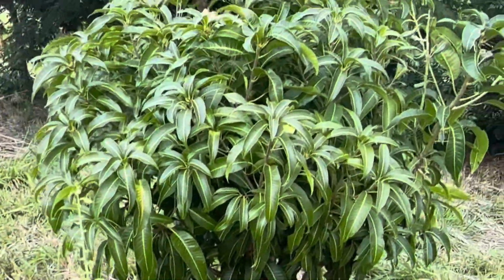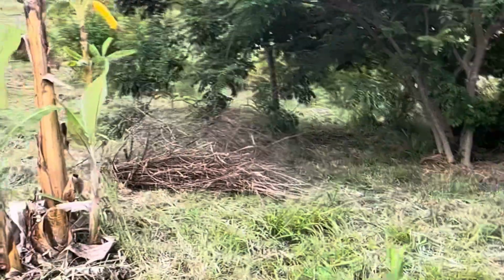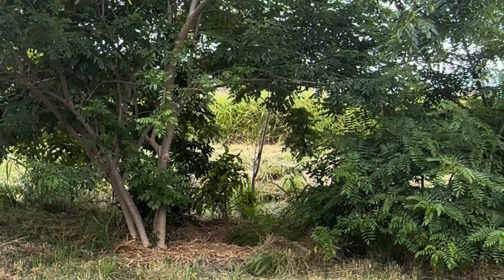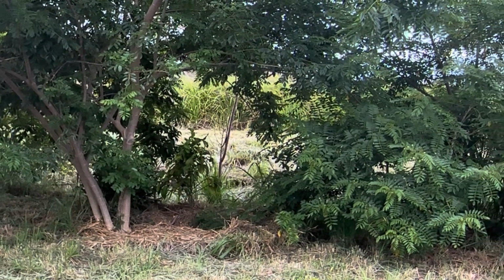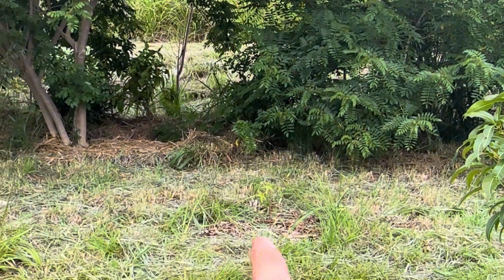Not a huge tree, so I was kind of surprised that it flowered this year, but I'll take it. Excited to try that too. This is a similar guild as what we saw up at the top with Gliricidia, mangosteen. There's another Gliricidia. Back then there's a native fern, native flowering shrub. There's a cacao hidden back there, kukui right here.